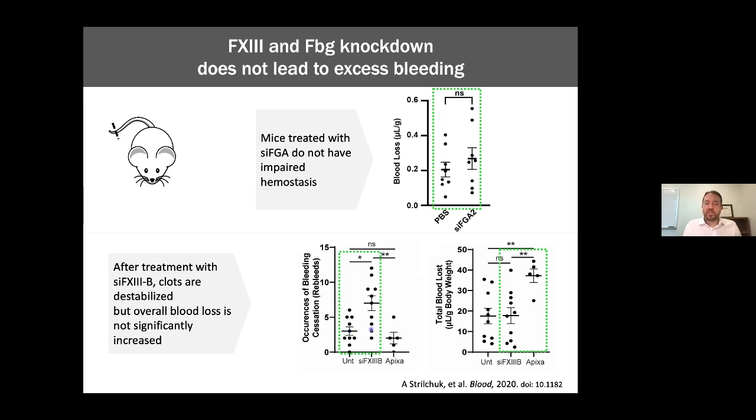In the untreated versus the siRNA treated mice, even though the total blood loss is the same, it's interesting that there are a lot of rebleeds. So the clot would form and break and form and break. It would keep going on like that for long periods of time, and so there was a lot of rebleeding occurring, but the total amount of blood loss was the same.